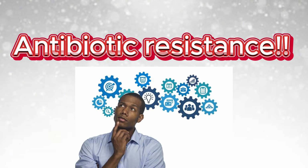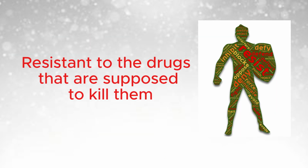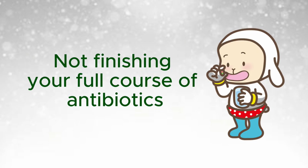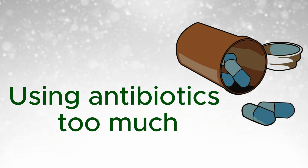Now, it's super important to talk about antibiotic resistance. This is when bacteria evolve to become resistant to the drugs that are supposed to kill them. This happens when antibiotics are overused or misused. For example, not finishing your full course of antibiotics can leave behind bacteria that are stronger and harder to kill. And when we keep using antibiotics too much, we give bacteria a chance to build resistance.